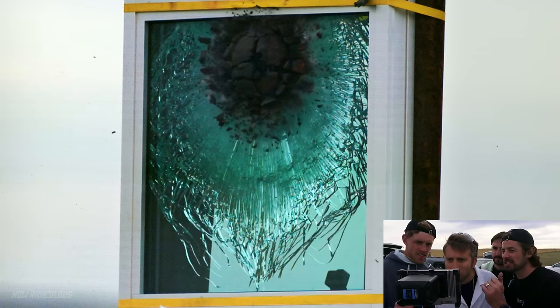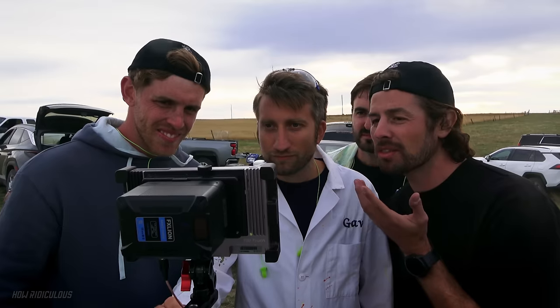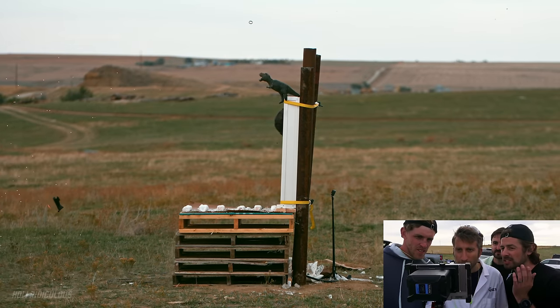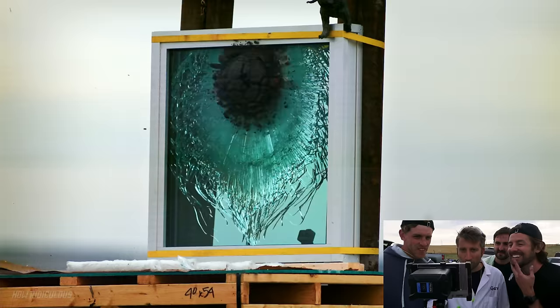The ball is destroyed on this side. Oh, the ball is gone already. The ball's cooked. So what went through? It was just the force of it. The force of it just pushed all the fragments through. So much of the ball came out behind, too.